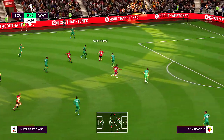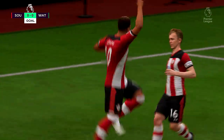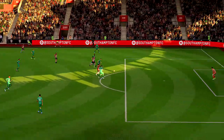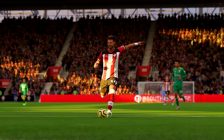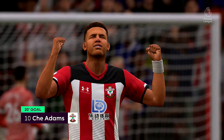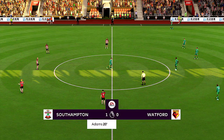Redmond. It's Ward-Prowse with great vision here. And they've scored. And they've opened the scoring here. Goalkeeper was reaching for it, and it did actually touch him on the way in. I think there was just too much power on the ball, on the shot, for him to get a strong enough touch. So it's Southampton with the lead.